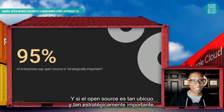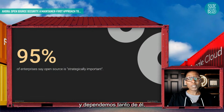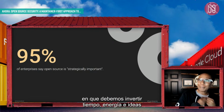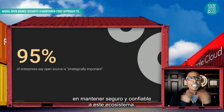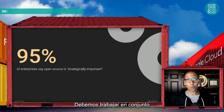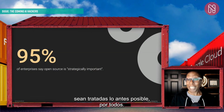So if open source is so ubiquitous, so strategically important, and we rely on it so much, I hope you'll agree with me that we need to spend some time, energy, and thought on keeping the ecosystem safe and trustworthy for all. We must work together to ensure that the vulnerabilities that affect it are resolved as quickly as possible for everyone.